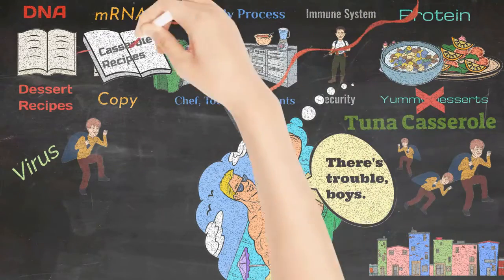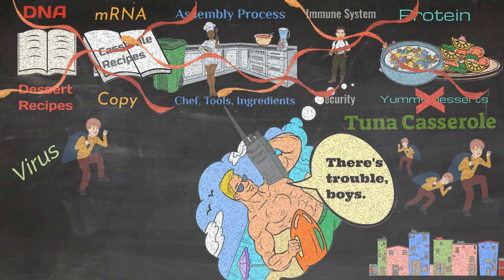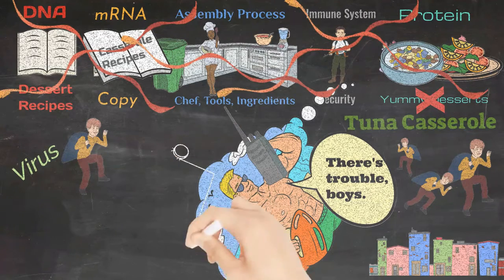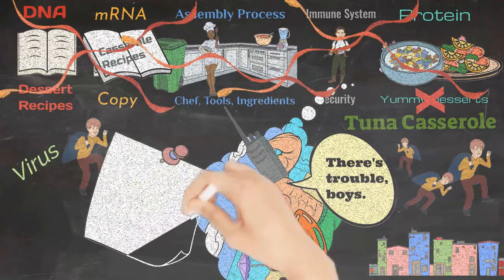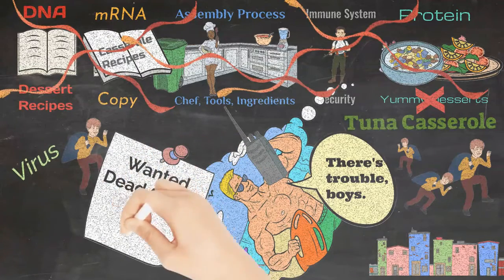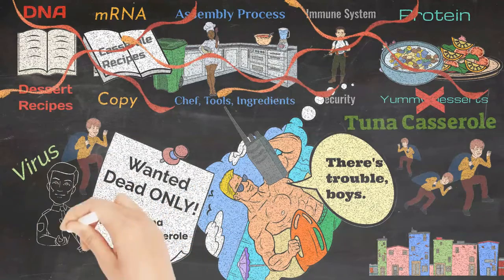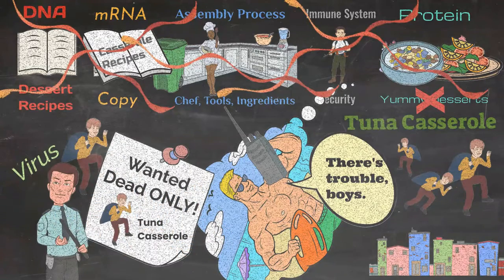If the virus isn't stopped, he will overwork the cells and kill them, and he will continue killing more and more cells until he is stopped. Once the virus has been stopped, your body's security system hangs up wanted posters about the intruder, so the security guards will never ever be caught off guard again and will be more informed the next time around.